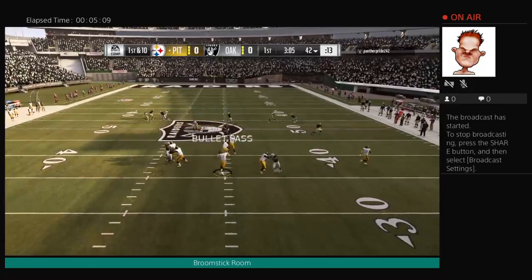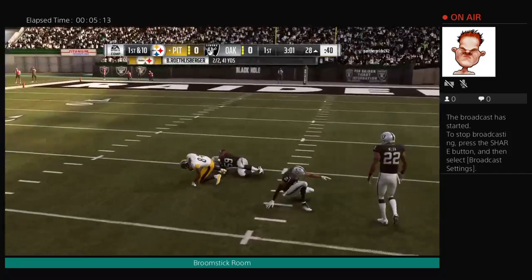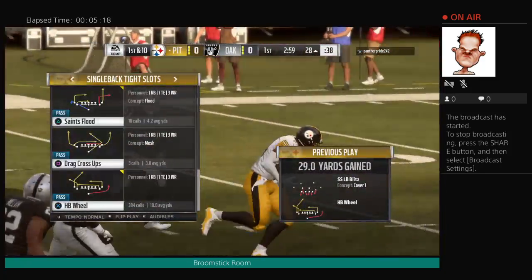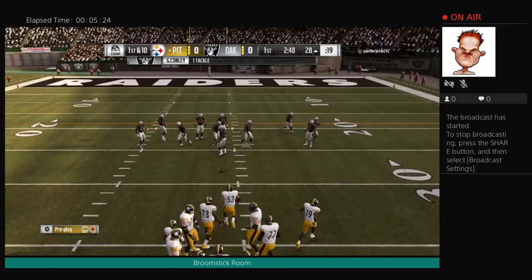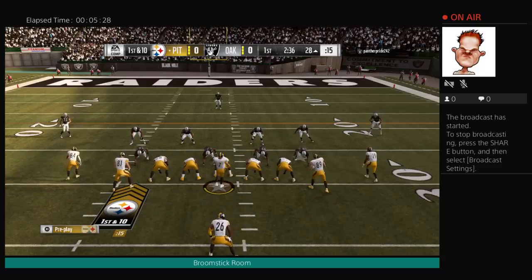They'll throw on 1st down with Roethlisberger. This is caught by Antonio Brown. And he'll be taken down, but not before getting this inside the 30. He got 29 yards that time. So here's a 1st and 10 now in Raider territory as they've got it to the 28-yard line.